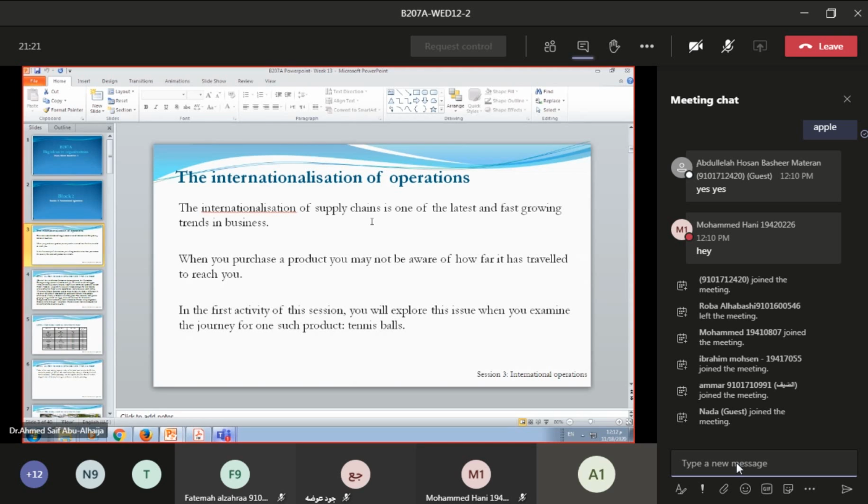is one of the latest and fast-growing trends in business. Now, once we say supply chain, it is the chain that the company uses in order to send the product to the customers in the market. So once we talk about it in terms of internationalization, it's about the different chains that happen in different countries that we can use effectively and efficiently in order to deliver our product to the customers.